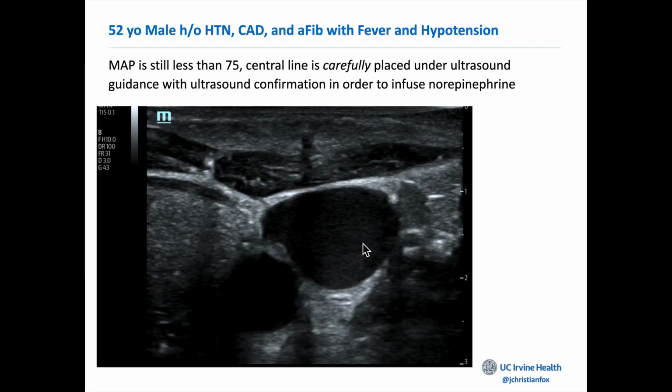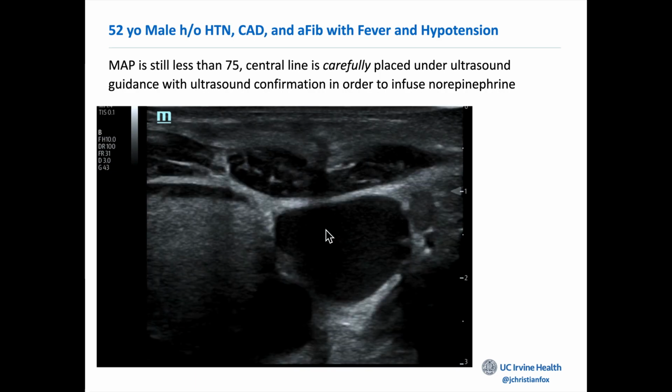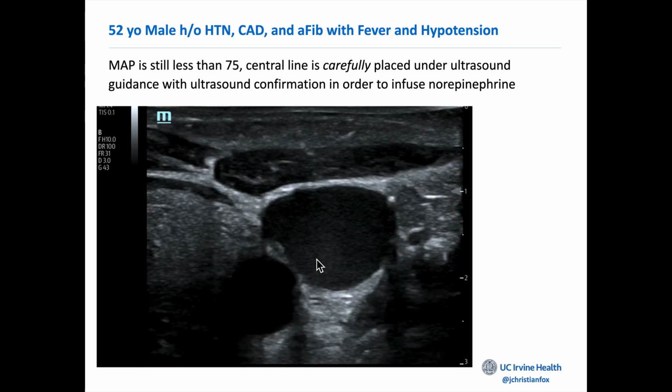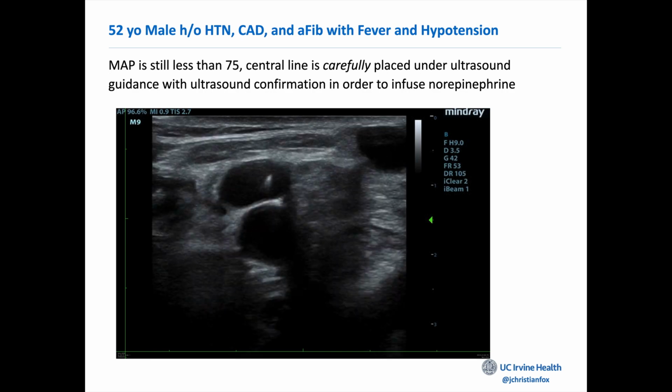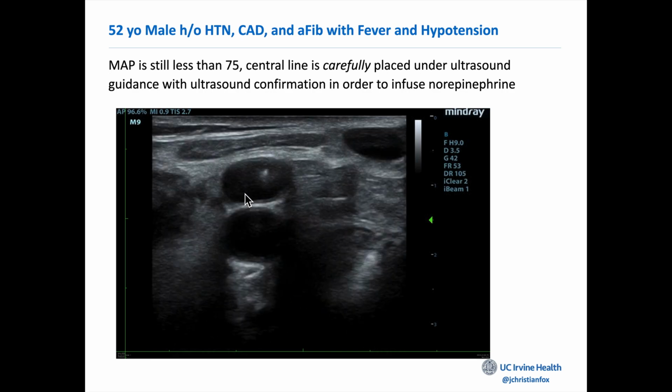So we're doing an ultrasound-guided IV. This is the internal jugular vein here. This is the carotid artery down here. You see how close they are. Here's your thyroid. So we're just getting that line in very carefully, and then we're going to confirm its placement by seeing the catheter inside that vein.